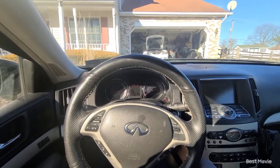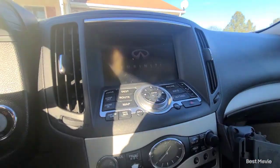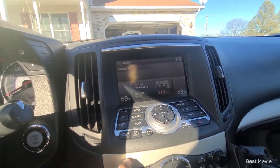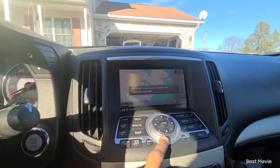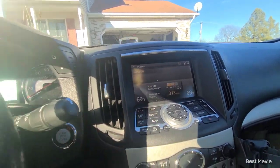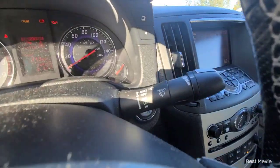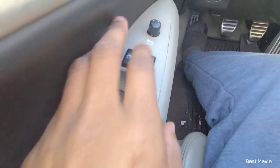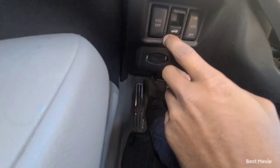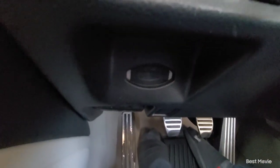Okay, let me do the same thing. We got the Infiniti logo. Same screen. All of it's the same. Like I was saying, you got the same controls back here, same lever controls, same door switches, same switches down here. There's no VDC, I didn't see. And that is vertical on the GTR. It's horizontal over here.